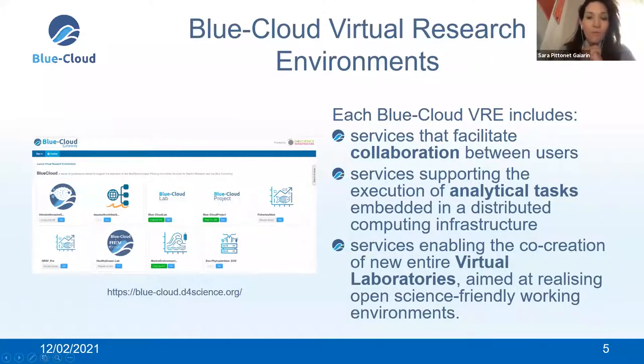Blue Cloud offers a series of research environments. So each virtual research environment includes services to facilitate collaboration between users, but also services that support the execution of analytical tasks embedded in distributed computing infrastructures, and services that enable the co-creation of new virtual laboratories to realize new working environments for open science.